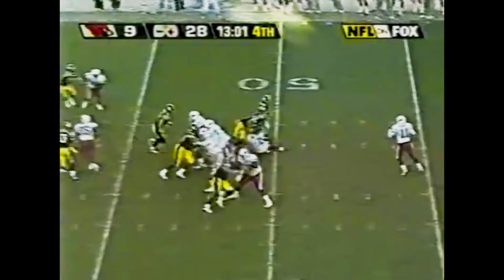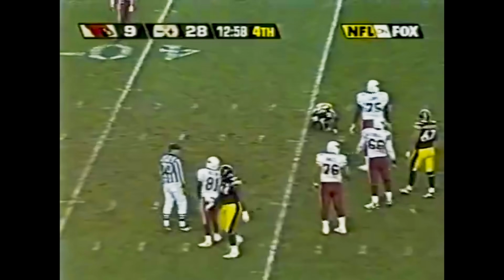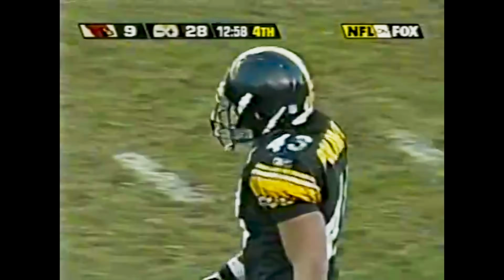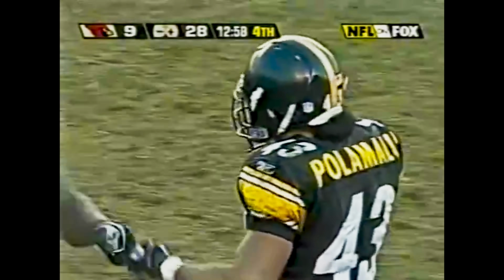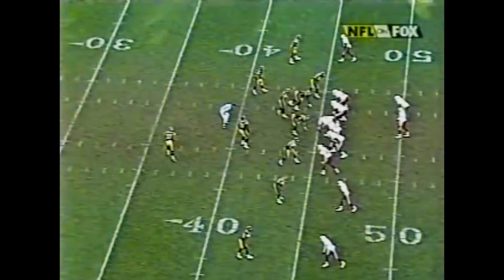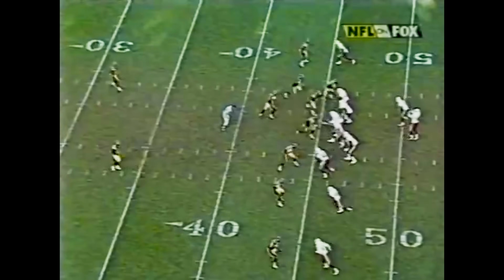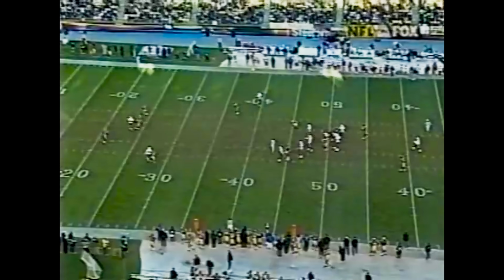3rd and 8. The blitz. Polamalu comes and forces the bad throw. How many bad throws have we seen from Jeff Blake on the blitz? And that's what it's been all about. In the first half, he missed a couple that were wide open, and he had time to connect. Well, he talks about the familiarity with this defense, and Troy Polamalu is going to end up coming in here and gets the pressure on Jeff Blake. Jeff Blake knows where his hot read is. He knows where his receiver is. He just doesn't get it to him.